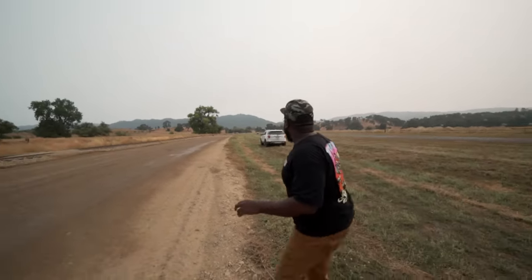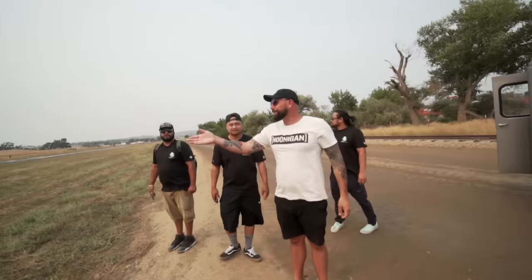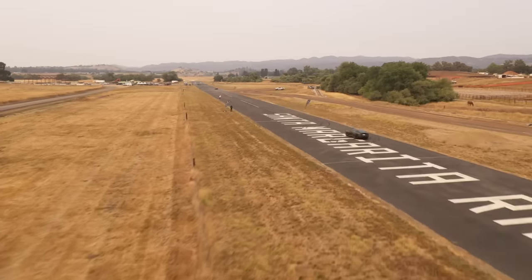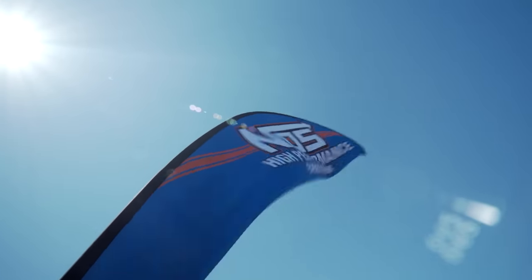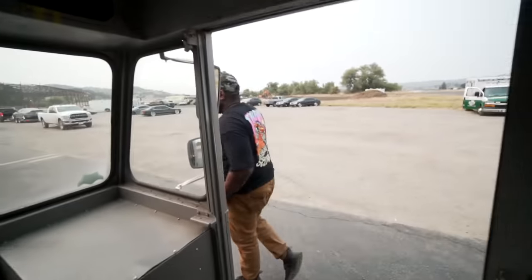Slow down, slow down, slow down. You're probably doing 160 miles an hour by this point. The McLaren got rolled. Yes. Dude. Wow, this is the last race for everything. It's the end of an era.